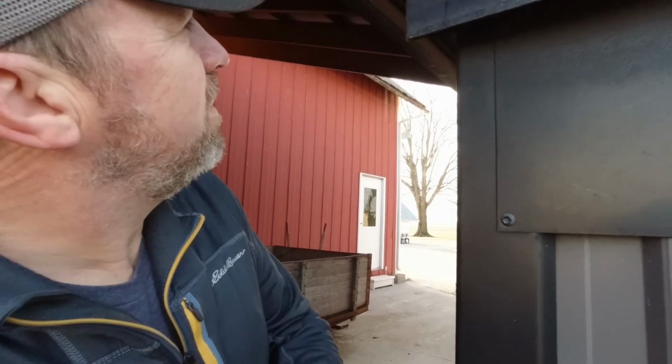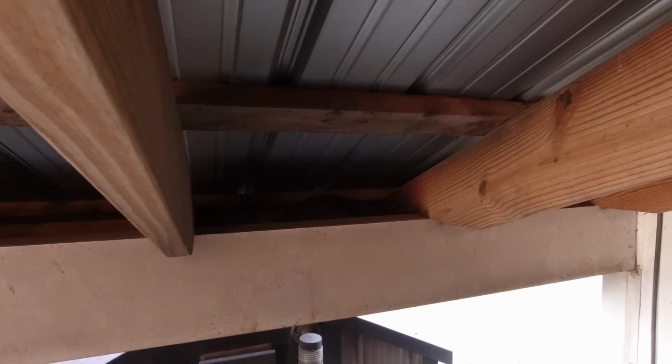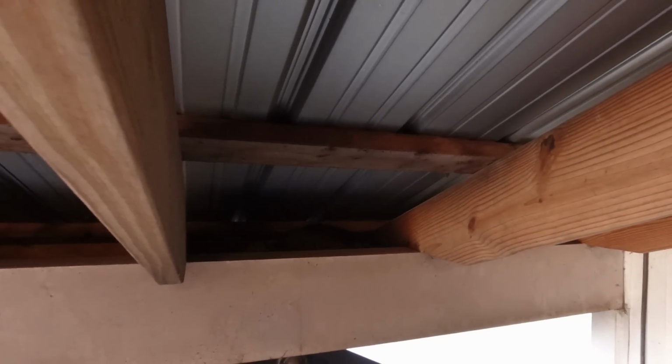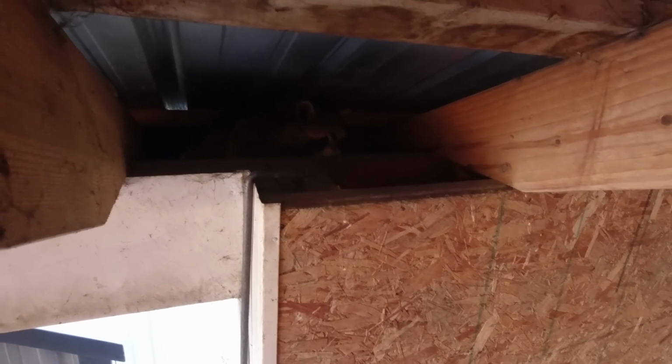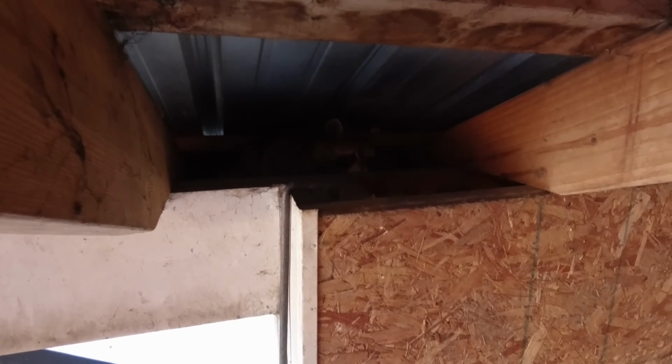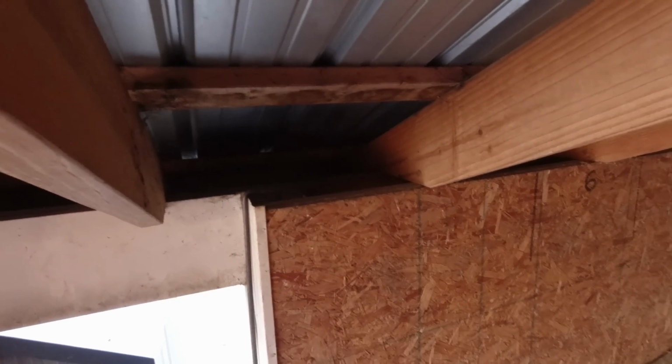Dig Drive DIY. Seems like there's a heck of an animal up there. What's up there, birds? Who's up there? It's a raccoon. Hey, bud. Hey! Get out of here! Hey! Hey! Get! Oh, that's cool. Down inside the wall.